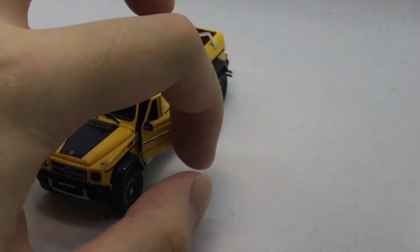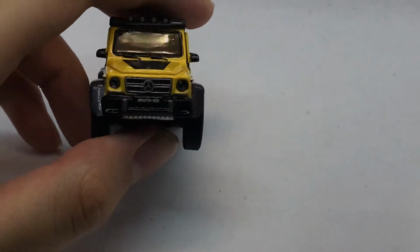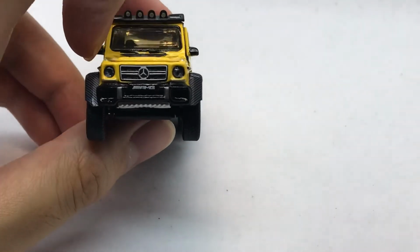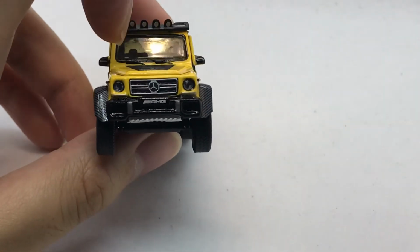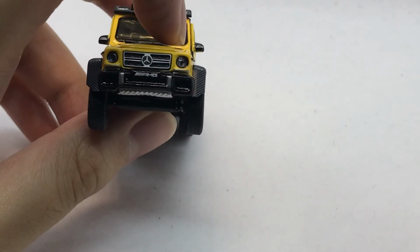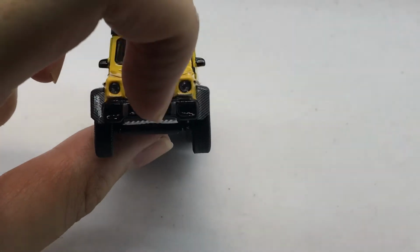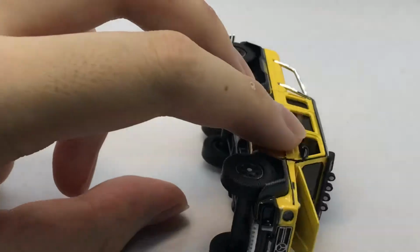Whoops. But yeah, you can see this one just tries to pop off all the time. The front grille is really nicely detailed. You can see these two. It's not going to be easy to pick up on screen, but these two are actually plastic insert pieces. You see the Mercedes logo. You see the AMG. You see a bit more of a detailing right here.